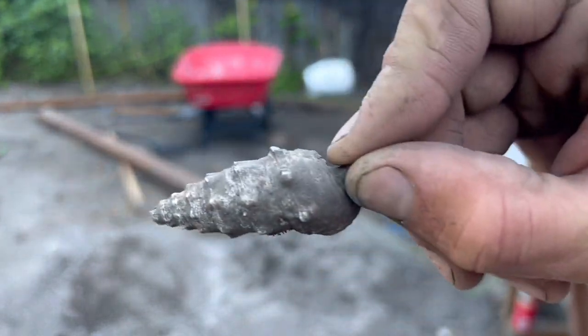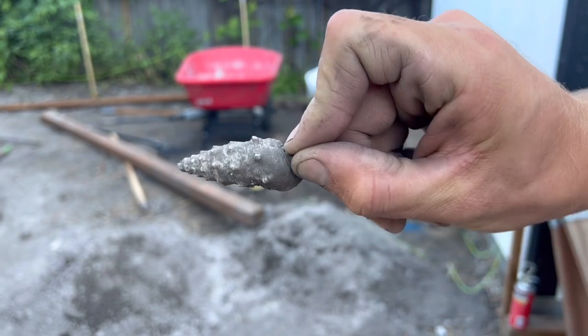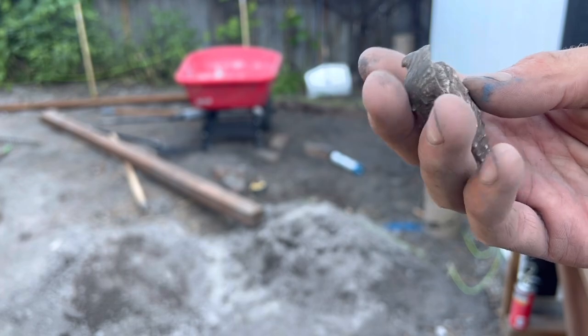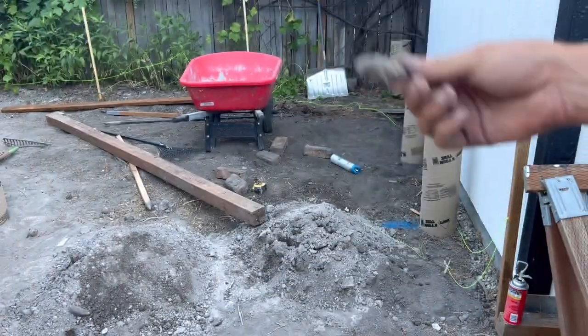I just found a shell while I was excavating, and that's crazy. The Salt Lake Valley used to be Lake Bonneville, right? I can't think of another reason why this shell would just be here in the middle of my yard.